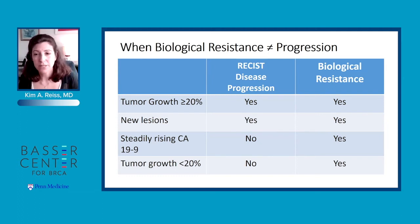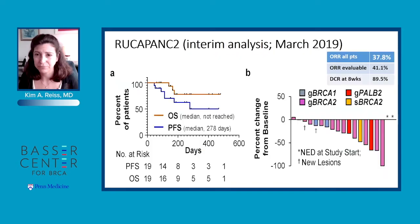Our protocol was a little bit different. We excluded patients with any clinical evidence of resistance to platinum therapy, and that included any growth in existing lesions or even a steadily rising tumor marker, CA19-9. And either of those things might indicate early platinum failure. Although that's maybe a seemingly subtle difference, being extremely biologically selective about who goes on maintenance PARP inhibition therapy might translate into differences in observed drug efficacy.